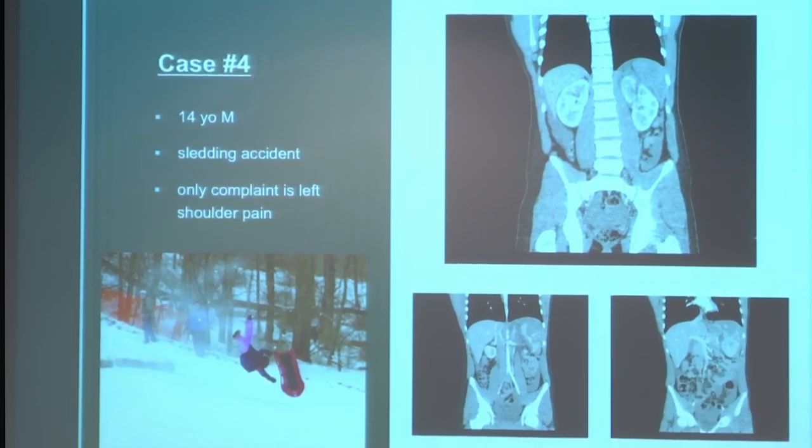So on palpation, did you hear masses? Nope. No abdominal pain. Blood doesn't necessarily hurt right away. But still, you didn't feel anything on palpation despite the blood loss. No.